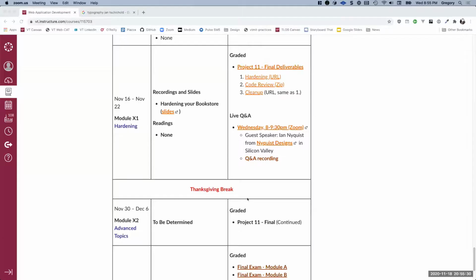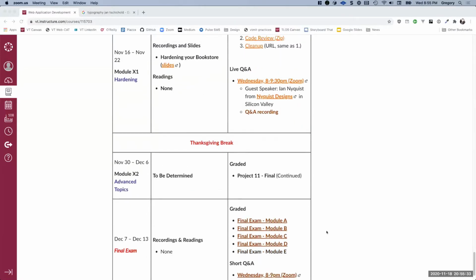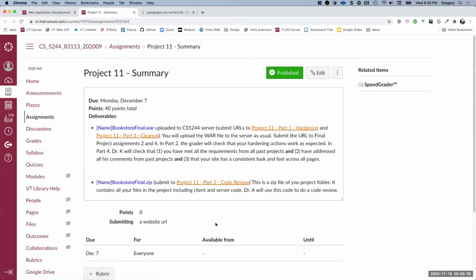That's right. Okay, so the website, the homepage has been updated for this week. We were a little slow this week, but what we're doing is we're going to start the final project this week. We're going to start with part 1 hardening, and that's what I'm going to walk through now. But part 2 will be to zip up your project by December 7th, which is when all 3 parts are due. And you'll produce a zip file and upload that to Canvas.